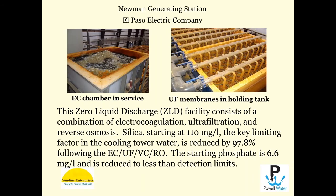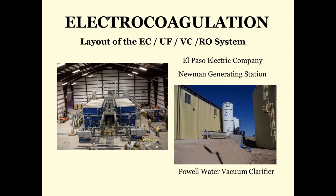So the facility consisted of a combination of electrocoagulation, ultrafiltration, a clarifier, a vacuum clarifier, and reverse osmosis. The silica started at 110 milligrams per liter, and we were able to get 97.8% of that out following the EC, UF, clarifier, and RO. The starting phosphate was 6.6 milligrams per liter, and it was reduced to less than detection limits.